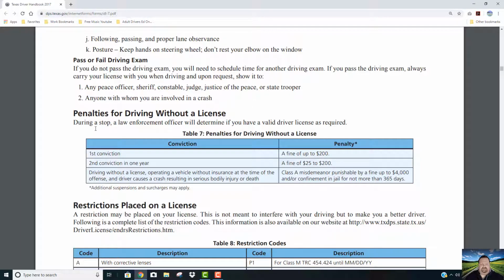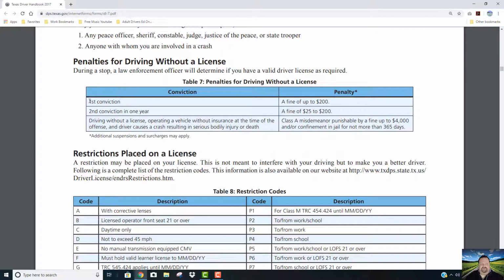Penalties for driving without a license. All right. Now, this is very important. You may find this on a test. First conviction, a fine up to $200. So when you get caught driving without a license out there on Texas roads, you can be fined up to $200 for your first offense.